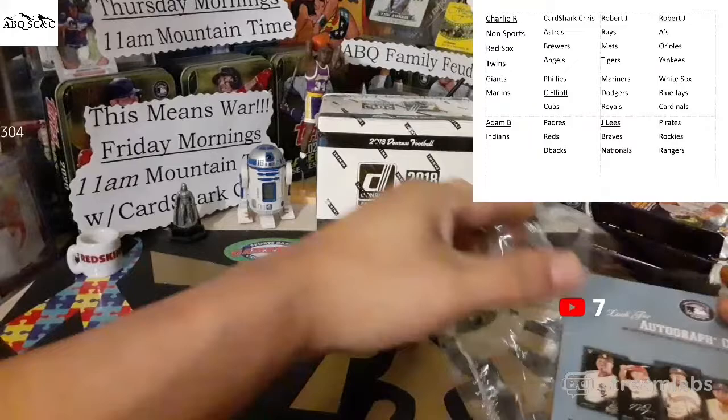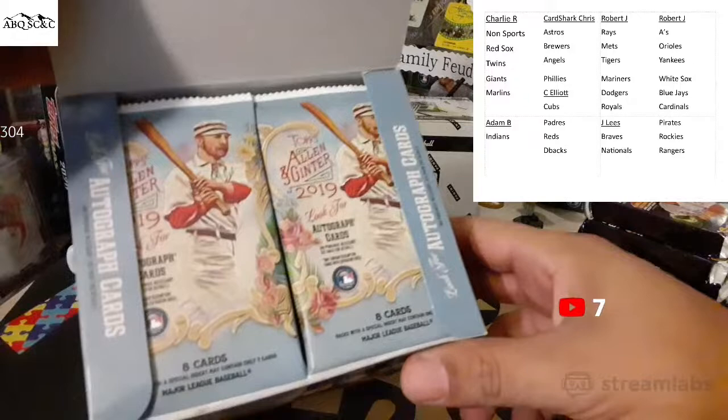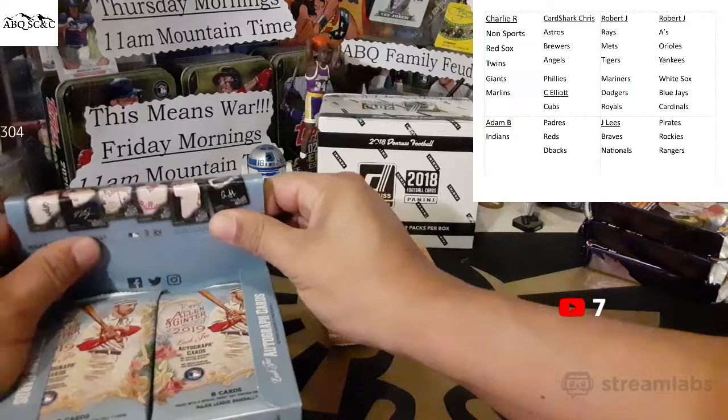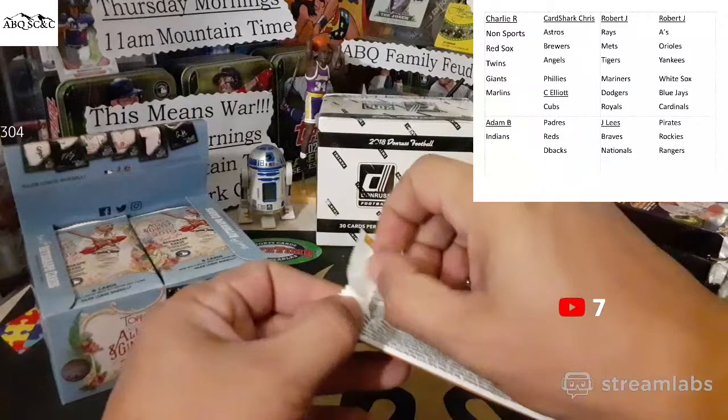There we go. That one is open. Oh, I just want to look at them. I just want to look at them. Oh, my gosh. There they are. Oh, Allen and Ginter X. Goodness. I feel all dumb for being super excited about this, but we've been waiting forever for these cards, so yeah, I'm super pumped. 2018 Allen and Ginter Blaster Box. We're going to start with that. We are starting our break right here, right now. Let's do this.